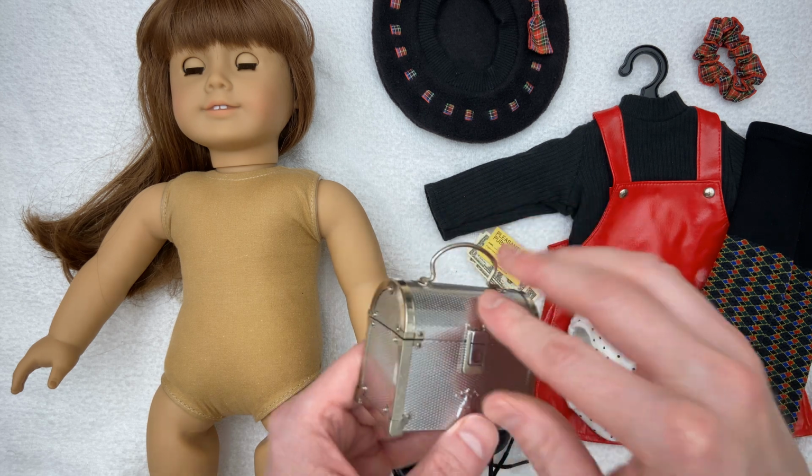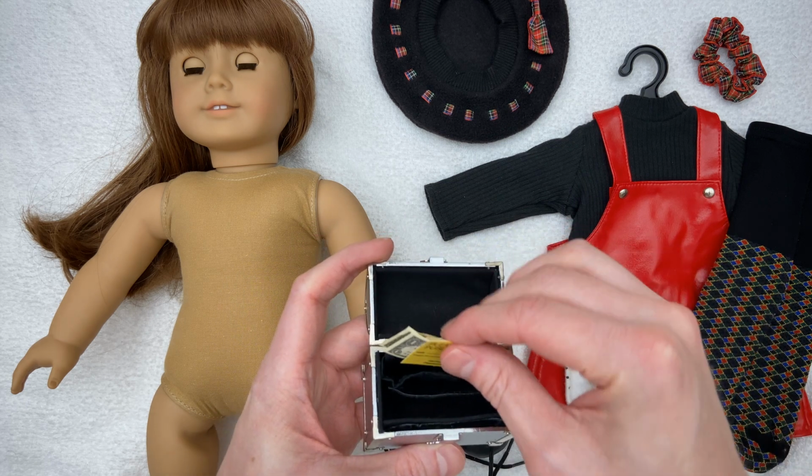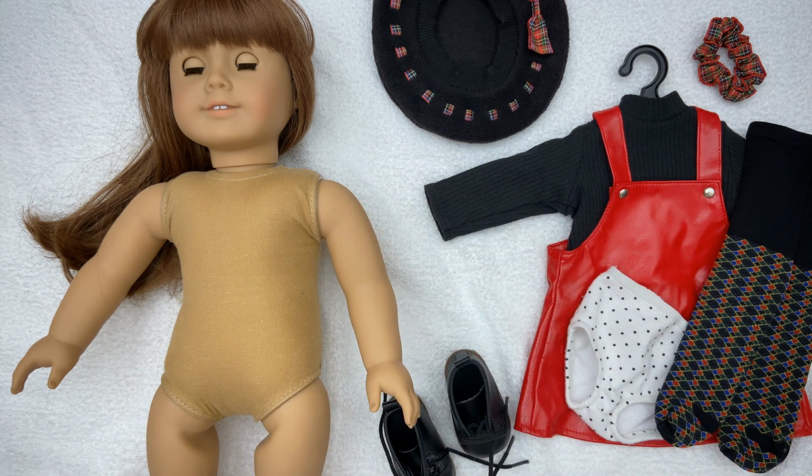All right, and now I've got her here with her new outfit she's about to put on, and I can't wait to get this on her. I think she's going to look so cute. First, I'm going to stick the little paper pieces in her purse. I actually realized later that this is a purse and not a lunchbox, but we're going to put those away for safekeeping.